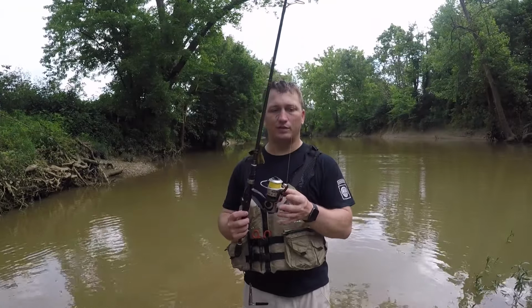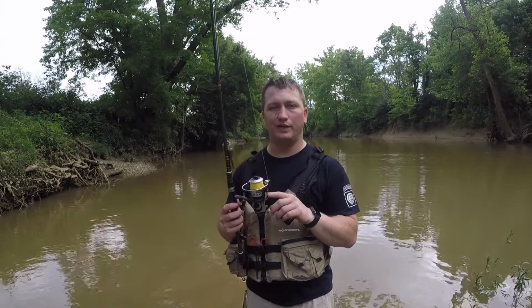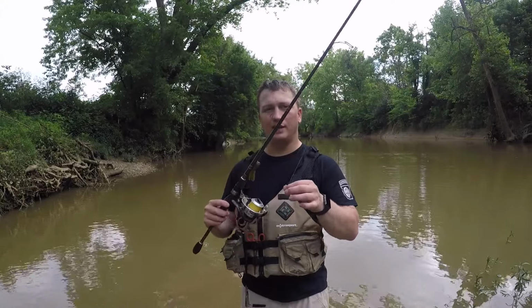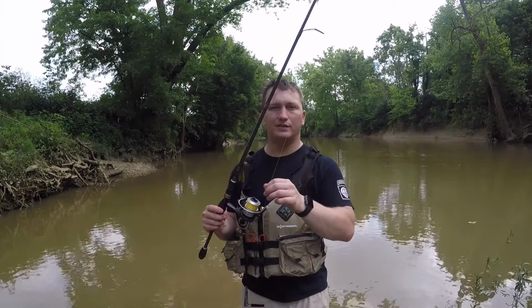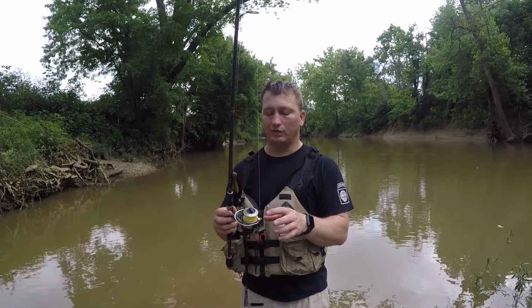My other reel, which is a Cast King Sharky, I actually took apart and was cleaning, so I've got this reel on here today. But like I said, I use that 20-pound either a high vis yellow or a high vis green line that is easy to see on the water.